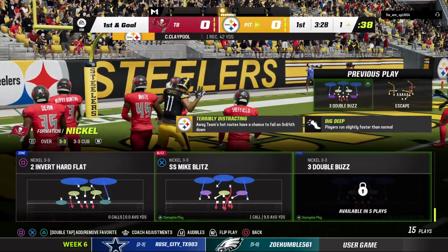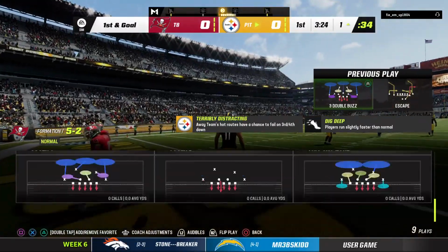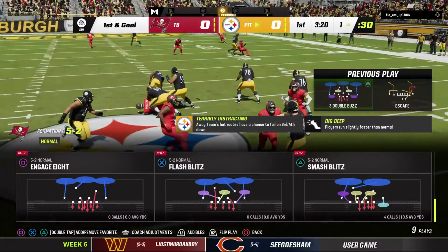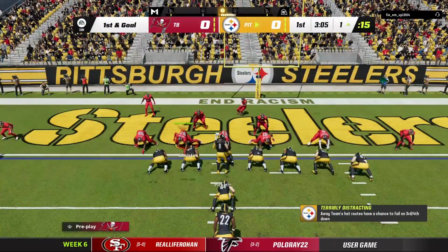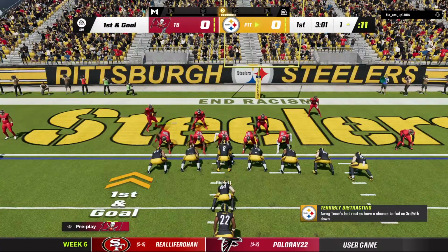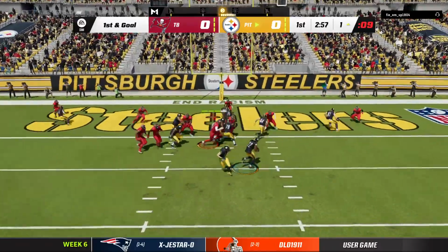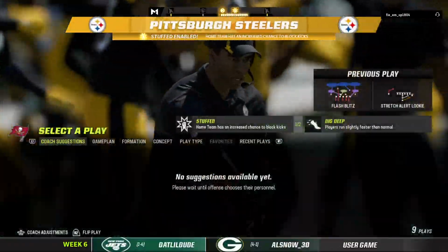There's no doubt in my mind that not many guys in this league have had the impact that he's had here in the first half of the season. He's been a big play guy from the word go and continues to be one with another one right there. Here we go now on 1st and goal. Harris will score. Touchdown, Steelers.